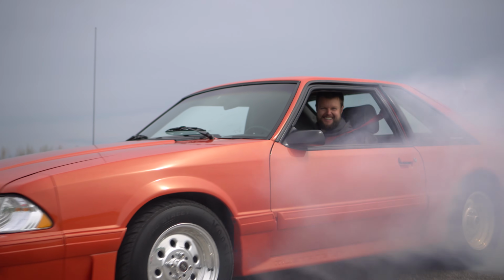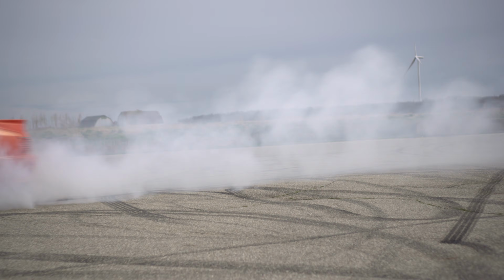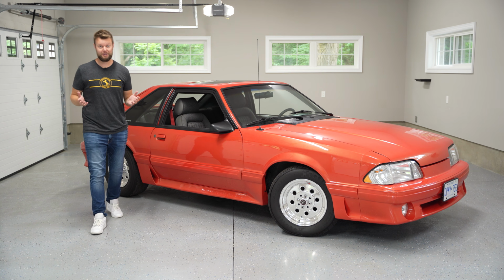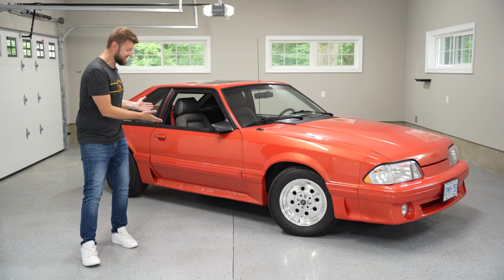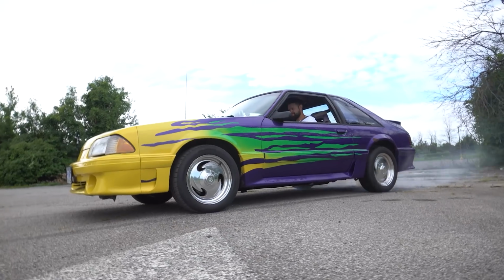from the junkyard. And yeah, I'm doing a burnout. You might be wondering what I mean by saving this pristine looking Foxbody from the junkyard. I assure you that it did not always look like this.